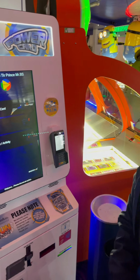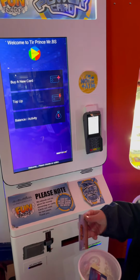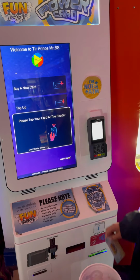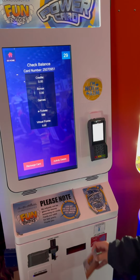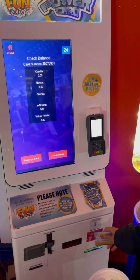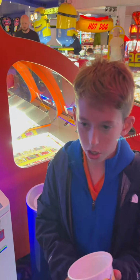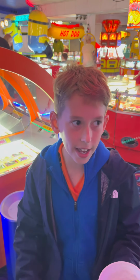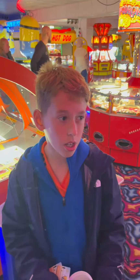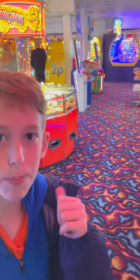Have a guess how many tickets I've got today. So I have 29. Got 44 tickets on this one, so I think that's about 670-ish, maybe. Yeah, just about 670. Let's go and check the prizes.